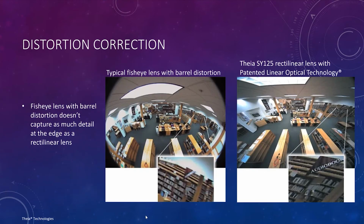Many of the principles of distortion correction apply both to the rectilinear lenses, including Theia's linear optical technology, as well as image correction using software, with 2 exceptions. Firstly, a lens with barrel distortion reduces the image resolution at the edges of the image. If the original doesn't capture high enough resolution, as seen in the picture on the left, it's lost and software correction will not be able to replace it.